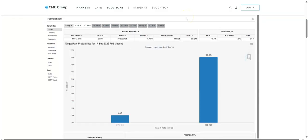Now, all of those numbers are going to play a big role if we get a half-point cut or if we get a quarter-point cut. Now, let's see. I think we'll know more by Friday, of course. Pretty much it'll be locked in by Friday. And right now, 10% chance we still get a half-point cut. So that's actually good to see.